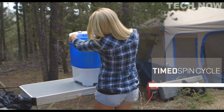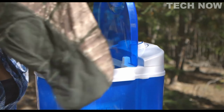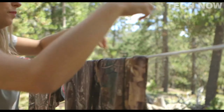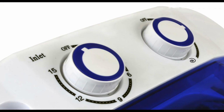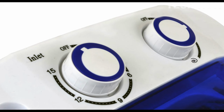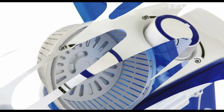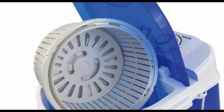The BaseCamp portable washing machine operates on 120-volt AC with a rated power of 170 watts. It can be directly powered using a standard AC outlet, or if needed, it can also be used with a DC to AC power inverter for flexibility in different settings. Additionally, the machine comes with a spin tab, allowing you to conveniently spin dry your clothes after washing.